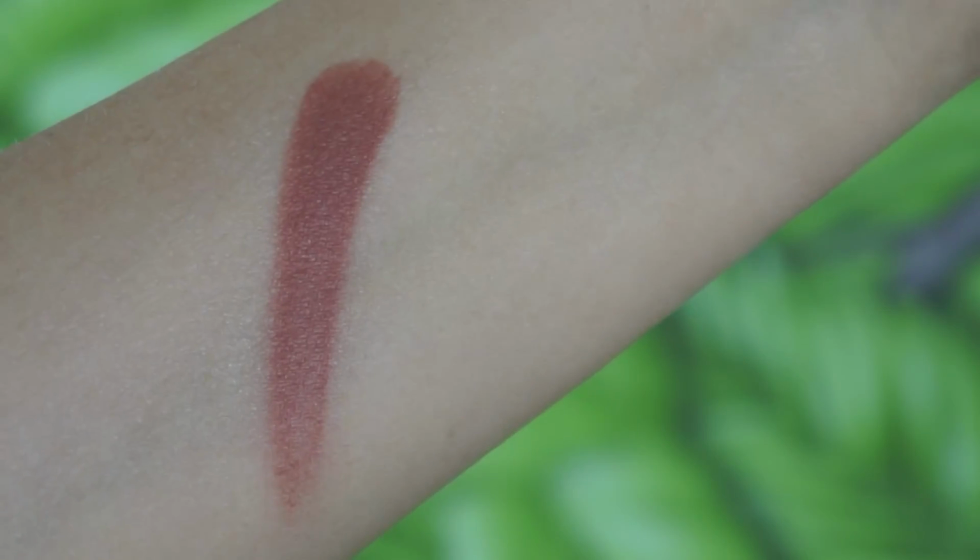So I'll just do a really nice transition color, something from like the Sweet Nectar palette. There's that beautiful peach shade. Do that through the crease, add a little bit of Rosy Velvet, but honestly, Rosy Velvet looks good just all over the eye and underneath the lash.